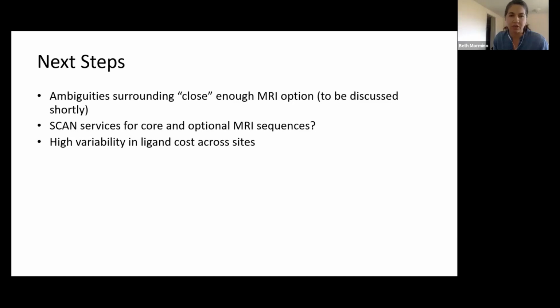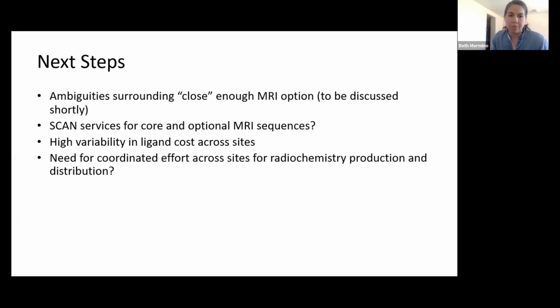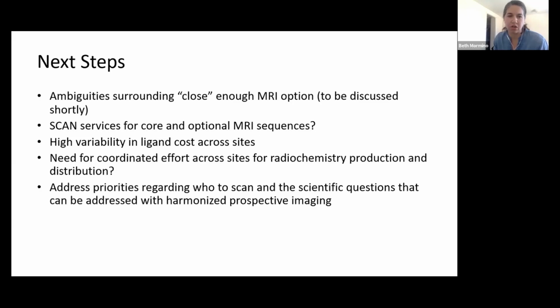And I do think that this brings up opportunities to discuss negotiation, like if there are ways for us as a larger group to make this more consistent across sites. Somewhat related to this, there have been some recent issues with distribution for AV-1451, and we have been brainstorming on whether it would make sense to have coordinated efforts regarding radiochemistry production and distribution.